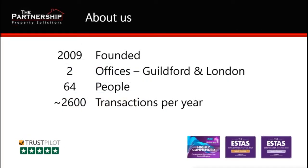The partnership was founded over 10 years ago, and during that time it has established itself as the centre of excellence when it comes to technology and service delivery. With 2 offices, one in London, one in Guildford, it employs over 60 people, and every year it regularly completes over 2,500 transactions. Its service and delivery are well acknowledged and well recognised both on Trustpilot but also with industry awards like the ESTAs.